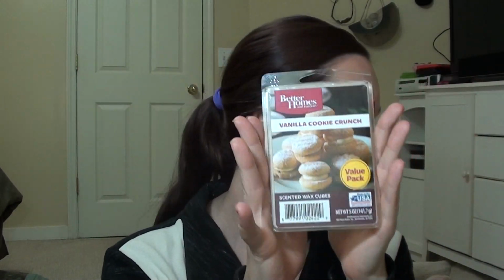I'm trying to go through this fast because I have so much. A lot of wax. Better Homes and Gardens Vanilla Cookie Crunch. Love this. Basic vanilla type scent, but very good. And I mixed it. The mixer I haven't finished. It's that sensational cinnamon one. Okay, Better Homes and Gardens Christmas Morning Latte. Roasted Coconut Pumpkin. Vanilla Cookie Crunch I've repurchased. The others I have not.